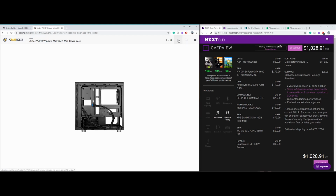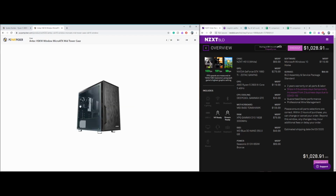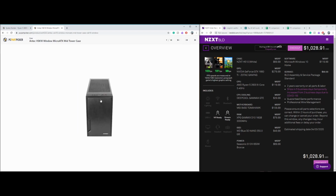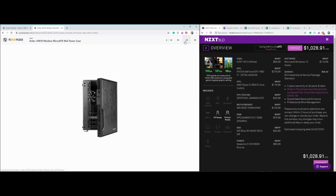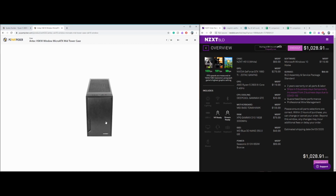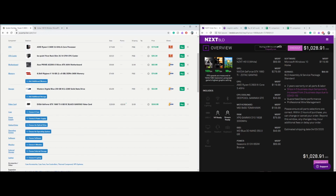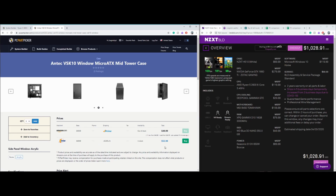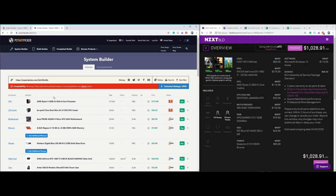So it only comes with how many fans? One fan. So we're gonna need four more. You can fit four, but you don't necessarily need four. You could get two. I think two intake and one exhaust in the back should be fine. So yeah, let's choose a case. We'll get this one. It's nice and black. Should be hiding everything perfectly.